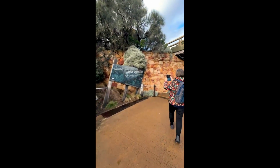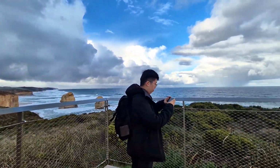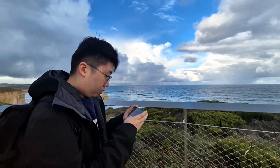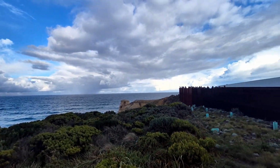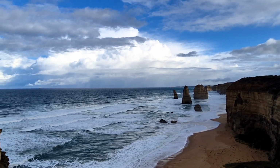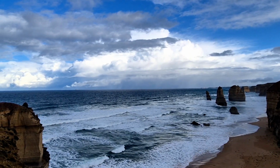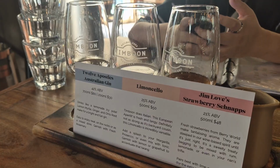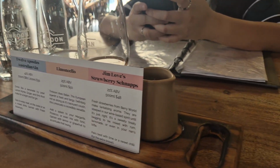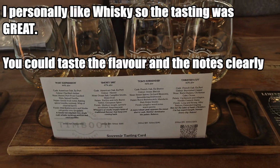The 12 Apostles is one of the highlights, one of the biggest viewing places on the Great Ocean Road. Many different viewing platforms. And after our really short visit, just a few lookouts due to really unfortunate weather, we went to a distillery to have some whiskey and gin tasting at Timboon. Of course, if you are drinking, make sure to have a designated driver so that you don't drink and drive.